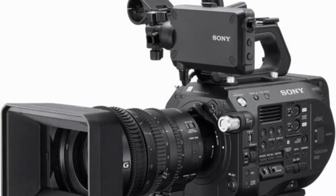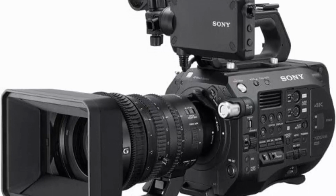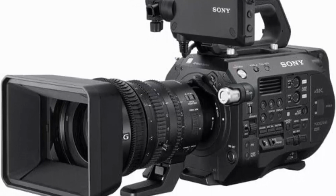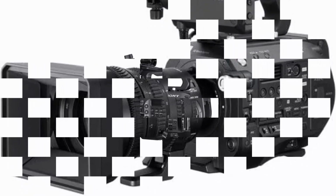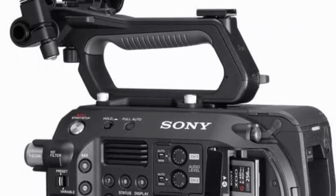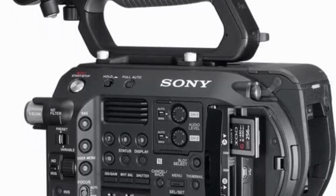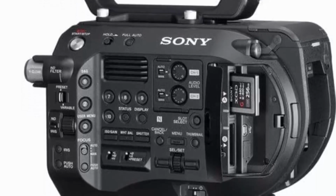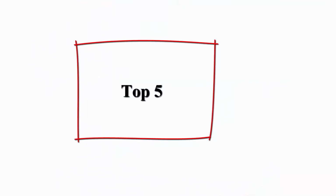Integrated electronic variable ND filter, DCI 4K, 4096x2160, up to 59.94p. UHD up to 59.94 fps, HD up to 180 fps. XAVC-I/L, MPEG-2, XAVC up to 600 Mbps. Supports Rec. 709 and BT.2020, dual XQD memory card slots. Sony PXW-FS7M2 4K.